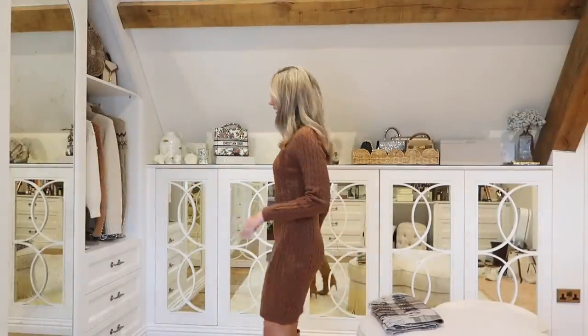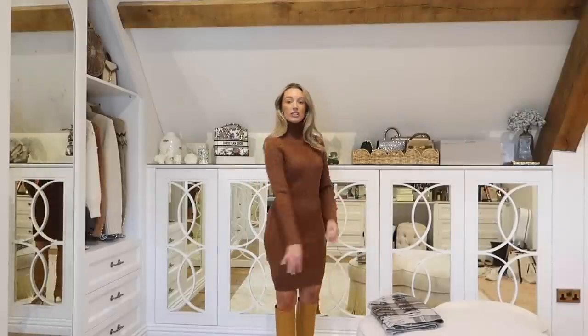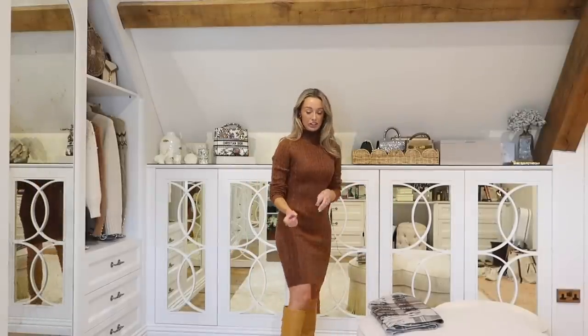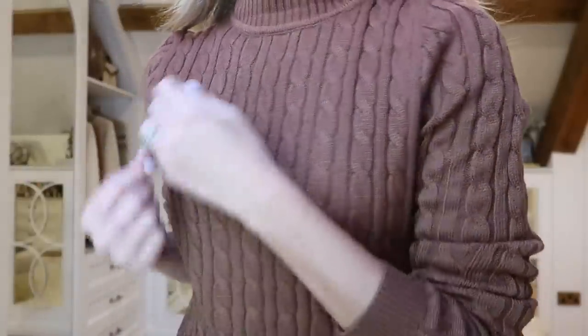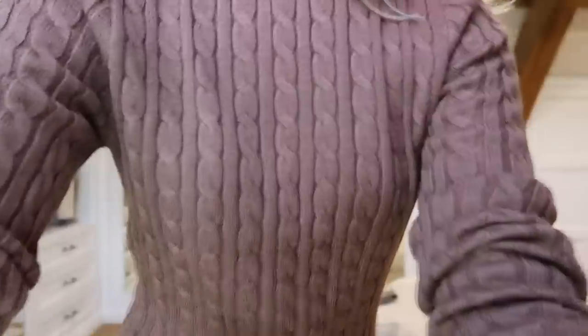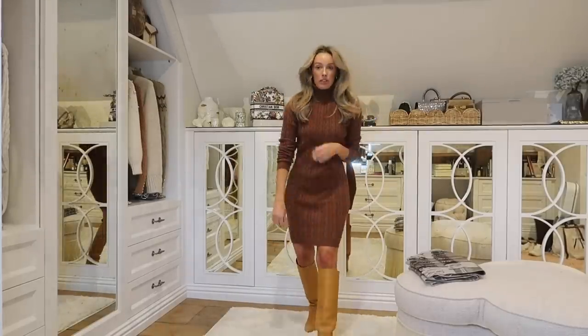Crazy lighting. Anyway, again, a really nice length just above the knees. Nice elasticity to the fabric. Again, really, really soft. It is not itchy in the slightest. Classic cable knit kind of design. Let's bring you down again. Yeah, this is just an absolute classic.